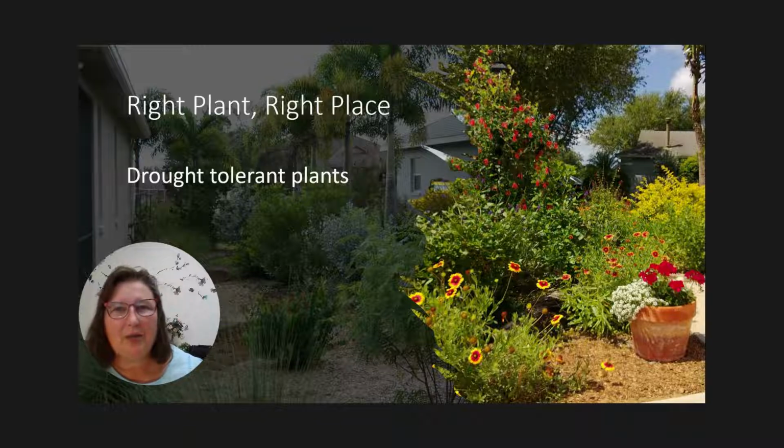So using drought tolerant plants is a really, really smart thing. You don't want to use a bunch of plants that really are water needy, because that's going to increase the water use, of course, in our landscape. So looking for those plants that are drought tolerant is a really good thing. In Florida, we have 2 seasons, dry and wet, right? In the fall and in the spring, we're really dry. In the summer, we're wet.